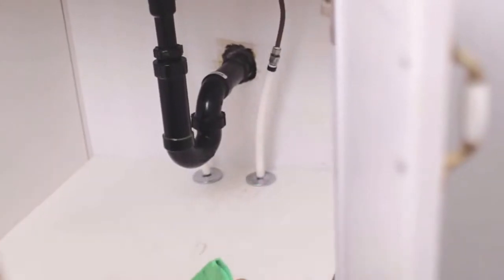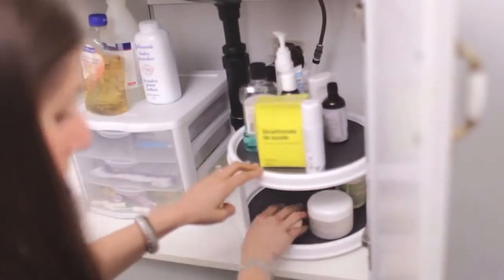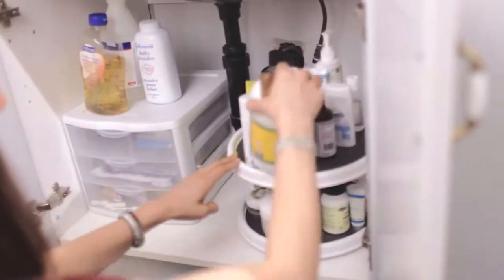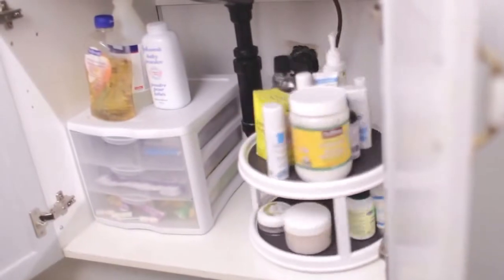Wipe the area well, which you use to store the bottles, perhaps use shelf liners or storage product to neaten up the look. I'm using a double stacked Lazy Susan, and then replace all of your items neatly.